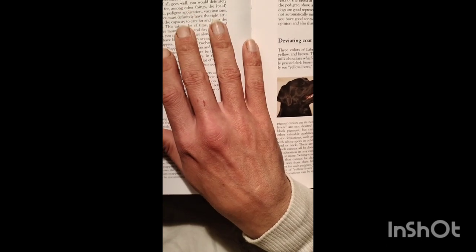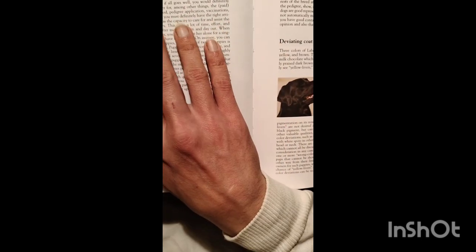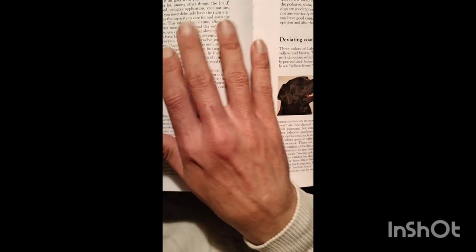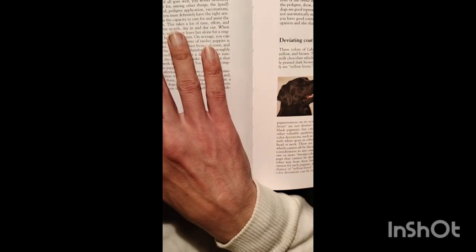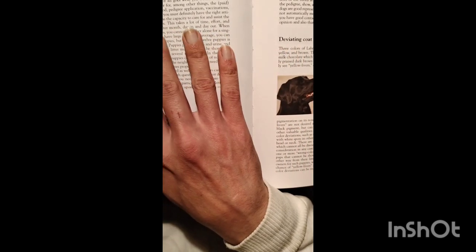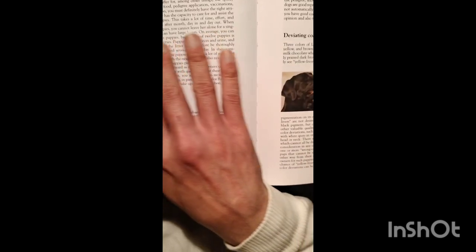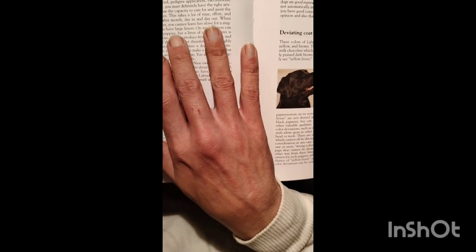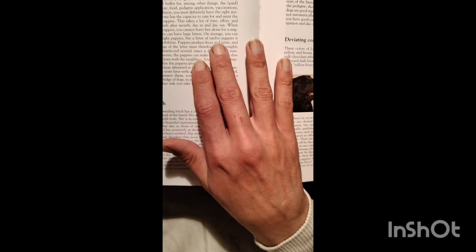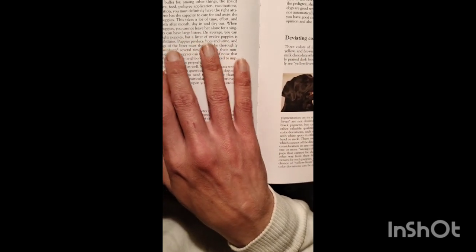In addition, you must definitely have the right attitude. Not everyone has the capacity to care for and assist the bitch and her puppies. This takes a lot of time, effort, and dedication. Month after month, day in and day out, when your bitch has puppies, you cannot leave her alone for a single day. Labradors can have large litters. On average, you can expect 6 to 8 puppies, but a litter of 12 puppies is among the possibilities.